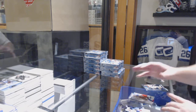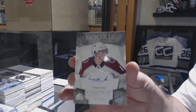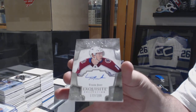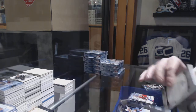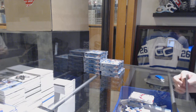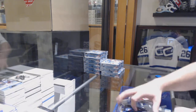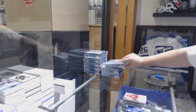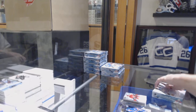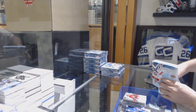Number to $1.99 Exquisite Rookie Auto, Tyson Jost. And $9.99 Roland McEwen. Rookie Premieres. It is definitely a nice signature.